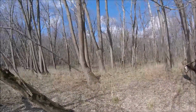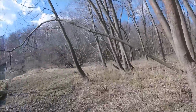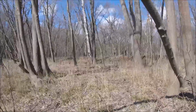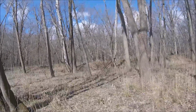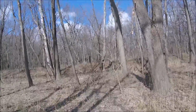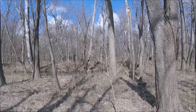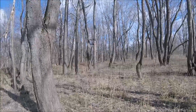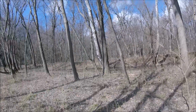I've had tree stands locked on with a chain before and ended up getting taken. Somebody's got a ground blind right over there, kind of a homemade. You can see the netting. Well, hopefully there wasn't somebody sitting in that ground blind and that tree stand at the same time. They'd be fighting over the same deer.